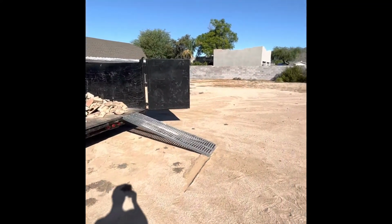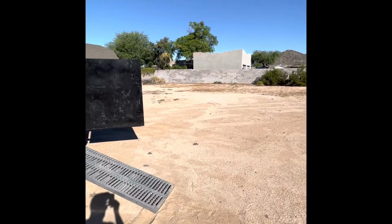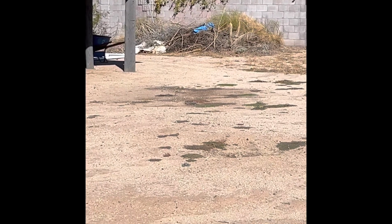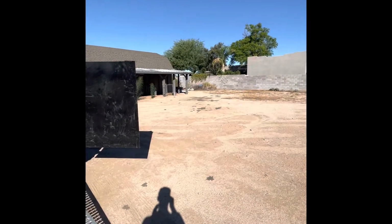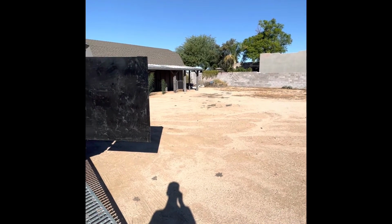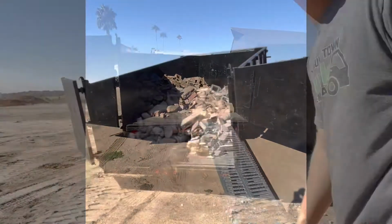And we got a pile of branches in the far back. It's hard to see them back there, but if you zoom way in, there's a huge pile back there, and I'm gonna load that up next, then get some workbenches and some other scrap to toss. Should be a busy day.